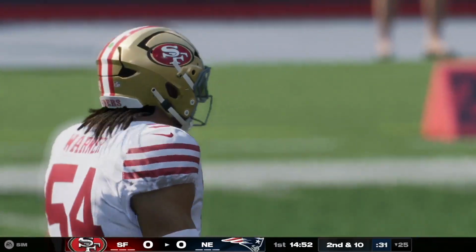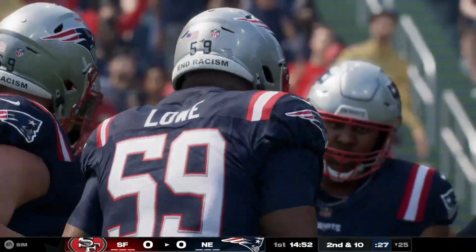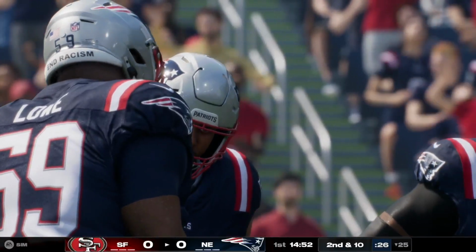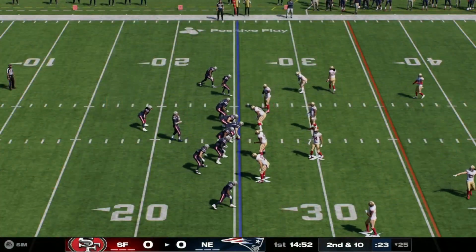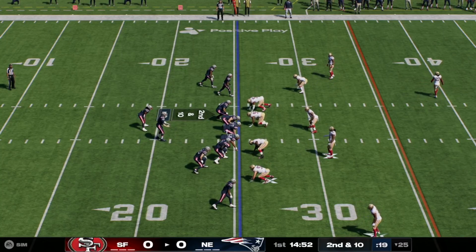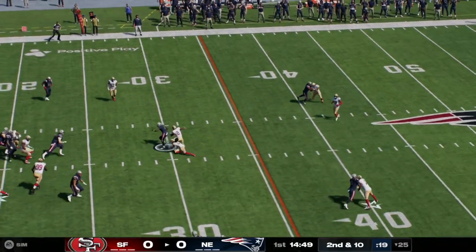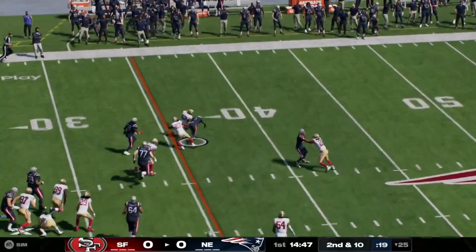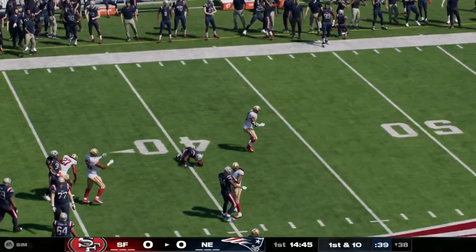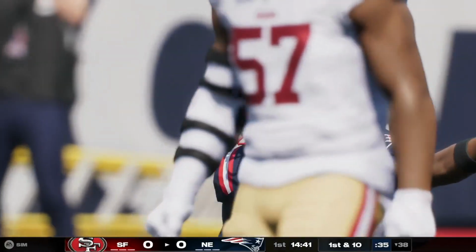By the time he hit the top of his drop and got his eyes downfield, the defense was all over him, and he really had no choice but to just get that ball out of his hand and live to play another snap. Brady set to throw. Open man, Demario Douglas. And they'll bring him down, but not until he gets to the 38-yard line.